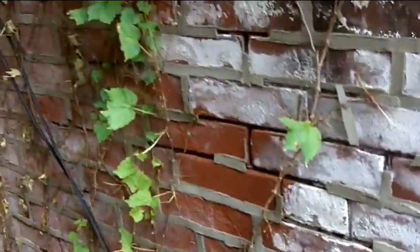Stop it. And it's definitely already damage happening from the ivy, so it should seem obvious why we want to get rid of that. And that's it on the side of the house.